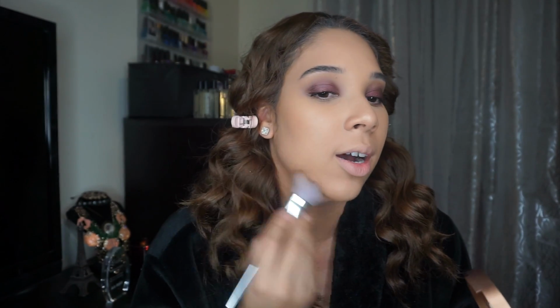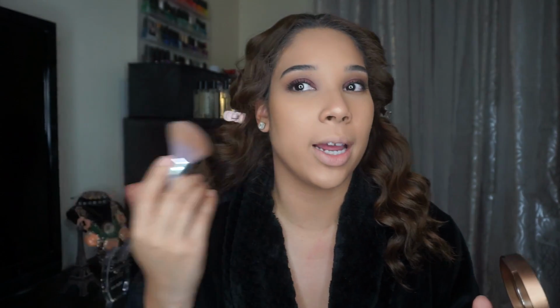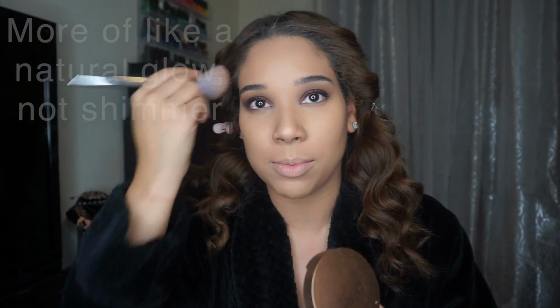Okay, so now I'm just gonna bronze up my face. For my skin tone, I like to actually contour with my bronzer. I don't feel the need to bronze and contour. I feel like I can just do the same with a bronzing powder. I do feel that my skin is very glowy, and I want to say it's a mixture of using the Shimmering Skin Perfector, that cream that I mixed in with my foundation, but also this powder that I use. The powder definitely has some shimmer to it.